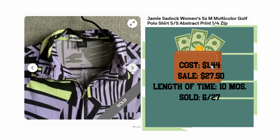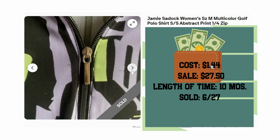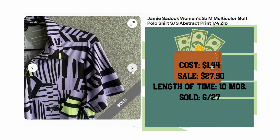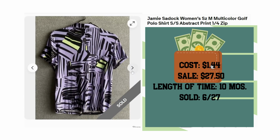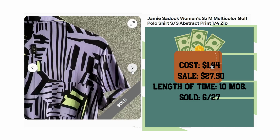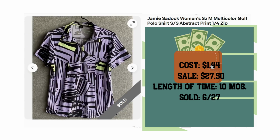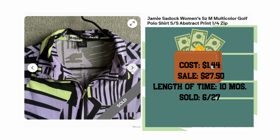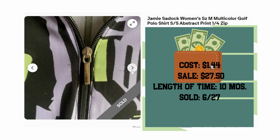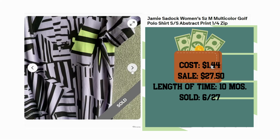This one was just a really cool print. It had this abstract, like different color blocking. It just looked really interesting with the zip as well. And so those were the key factors that drew me in. I bought this at the thrift for $1.44. My sale came out to $27.50. It did take 10 months to sell. And I'm thinking that that blemish definitely had a lot to do with it and the fact that it was in a smaller size. But again, I'm just happy that it sold out of my store to somebody who's looking for this item. And this item sold on the 20th.